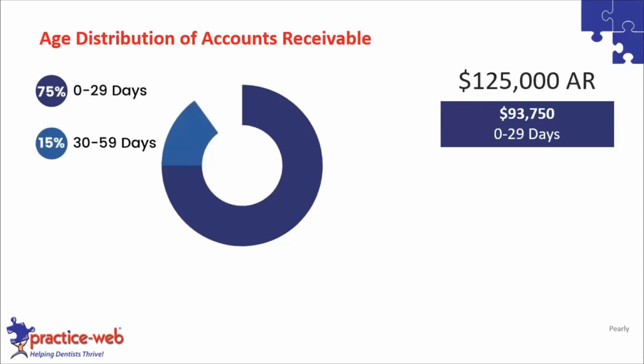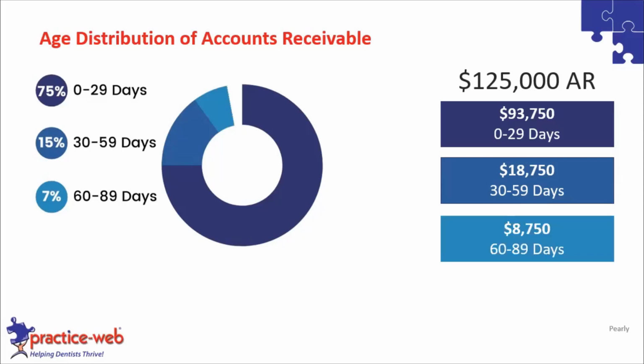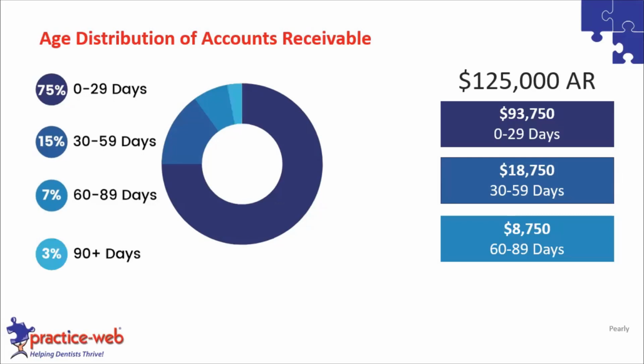Then we look at the next period, which is 30 to 60 days. How much of your AR should be in the 30 to 60-day period? About 15%. So in this example, that would be around $19,000. Then we get to the 60 to 90 days. We should have about 7% of our AR out there, and that would translate to around $9,000. And then that remaining 3% should be in the 90-day plus period. If at all, if any is in the 90-day plus, it should only be about 3% or less. And that would translate, in this example, to almost $4,000.